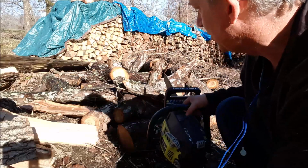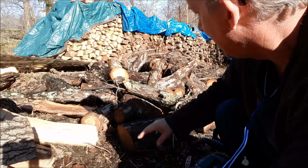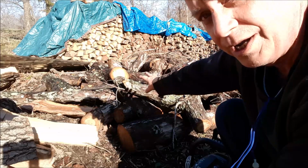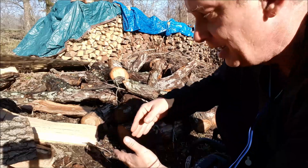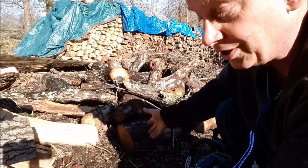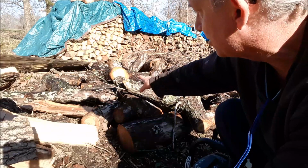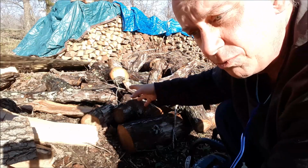The other thing I do is when I'm doing just limbs like this and they're all stacked around like this, I always put them on top of other wood, because the chainsaw is more likely to cut into the wood than if I was doing it on a sidewalk like that guy was doing. It's not going to cut, it's just going to kick. Whereas if I hit another piece of wood, it'll just dig into the wood.